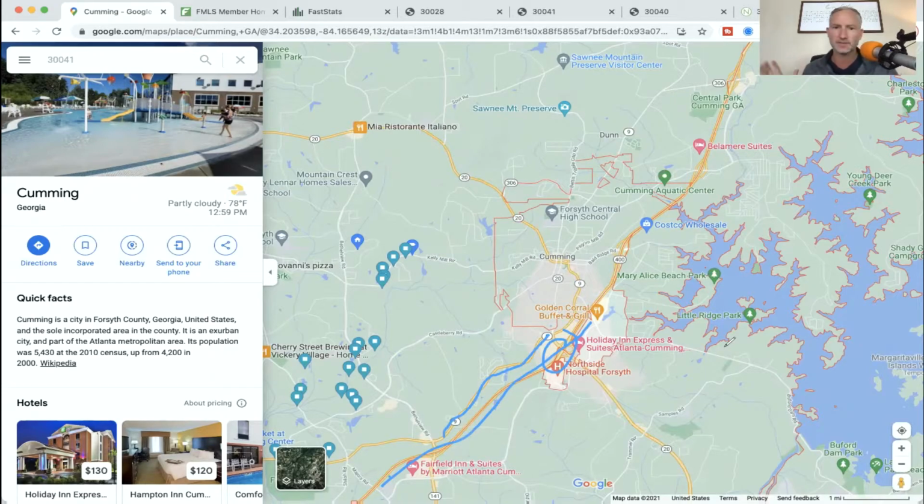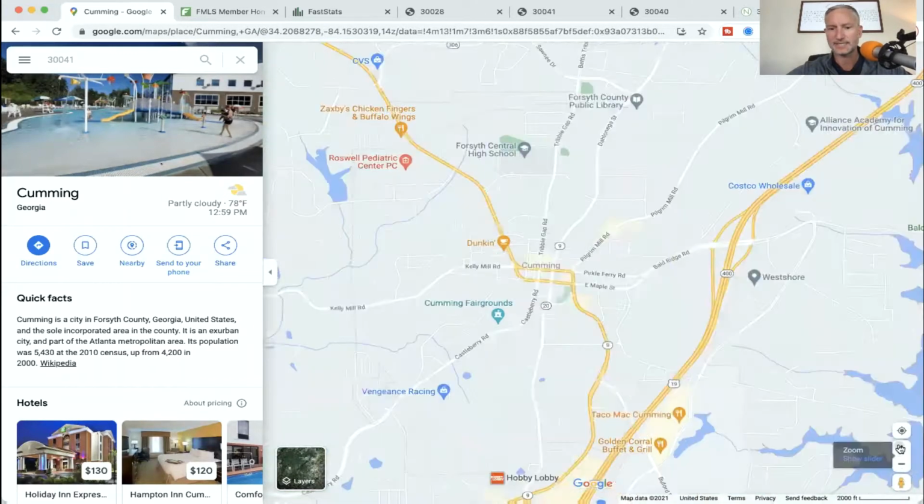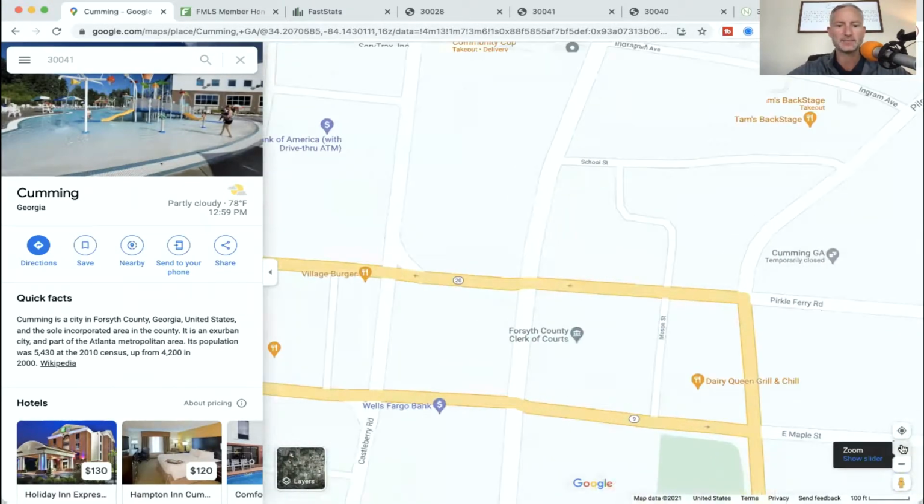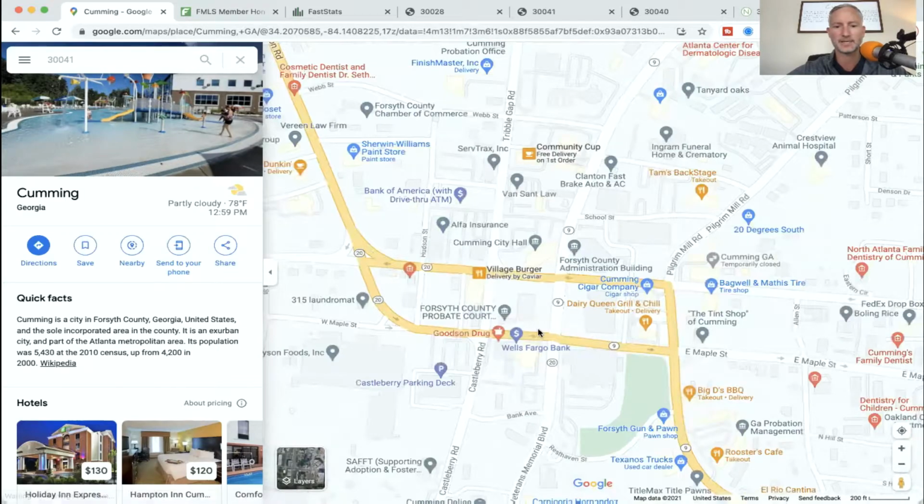You're going to have a ton of parks. Matt Park, Fowler Park is a big one that I talk about a lot. Central Park, all of these huge parks. But if I zoom in a little more, let me clear this. We'll zoom in to this downtown Cumming area. So they've got a really quaint downtown. You can see my vlog on downtown Cumming. This is where you're going to find some restaurants.